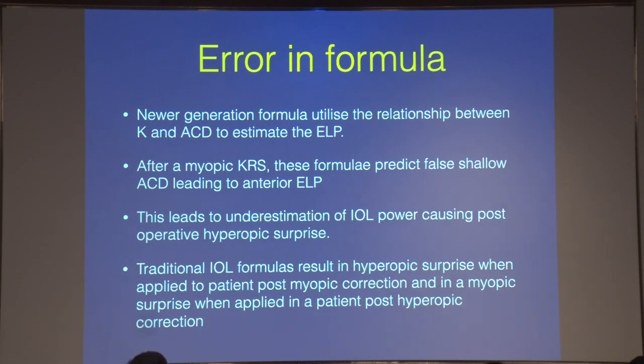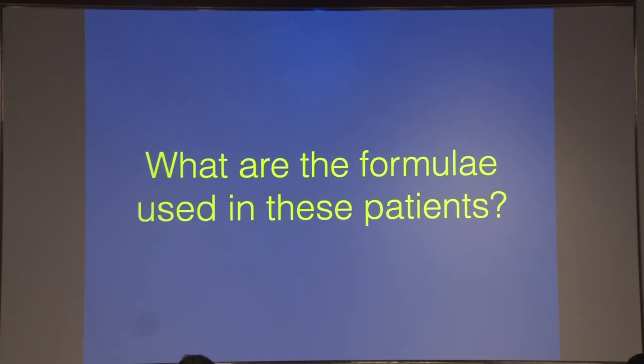and thereby a myopic patient with this formula predicts a false shallow ACD leading to an anterior ELP, and again an overestimation of the IOL power causing the postoperative hyperopic surprise. So the traditional IOL formulas result in hyperopic surprise when applied to a patient with post myopic correction, and in a myopic surprise when the patient has post hyperopic correction.